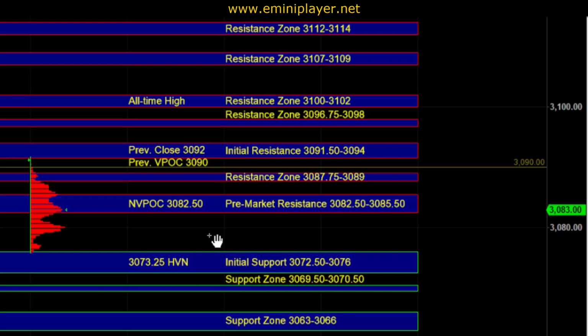And again, sellers can be active there as well, and we would need to see broad market strength and some decent and sustained upside momentum in order for the market to put in a breakout to a fresh all-time high.